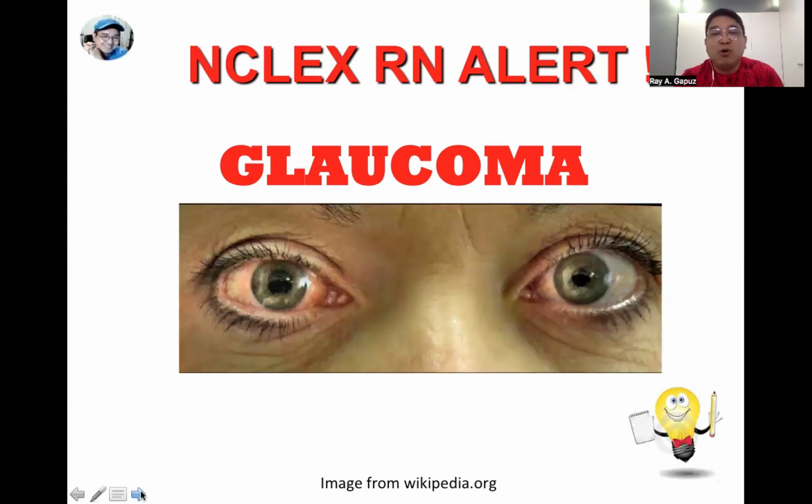For clients with glaucoma, we give the client medications that constrict the pupil, like pilocarpine, and that's your miotic. We also give clients with glaucoma beta blockers or carbonic anhydrase inhibitors. Examples of beta blockers would be timolol maleate. An example of carbonic anhydrase inhibitors would be acetazolamide.